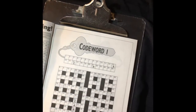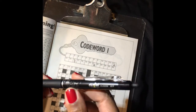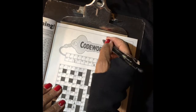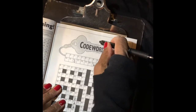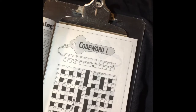So let's get started. Oh, before I do that, I gotta tell you about this fabulous pen. It's called a Pilot Friction Clicker. It's erasable. I love it. So for example, if I write something, it's an erasable pen. And you sure need something like this if you're going to do puzzles on paper. Okay, so you guys ready?